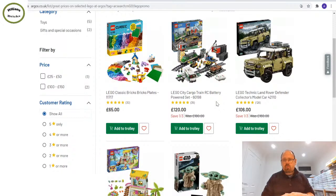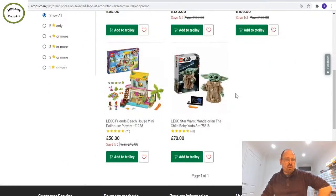Then the Land Rover, pretty good from a part out perspective, I think. But yeah, that's £100. I've seen it around £100. This mark, I think normally it's around 160. So that's a substantial discount here. Not too familiar with the Lego Friends Beach House, to be honest. But yeah, if you're looking for that set here.